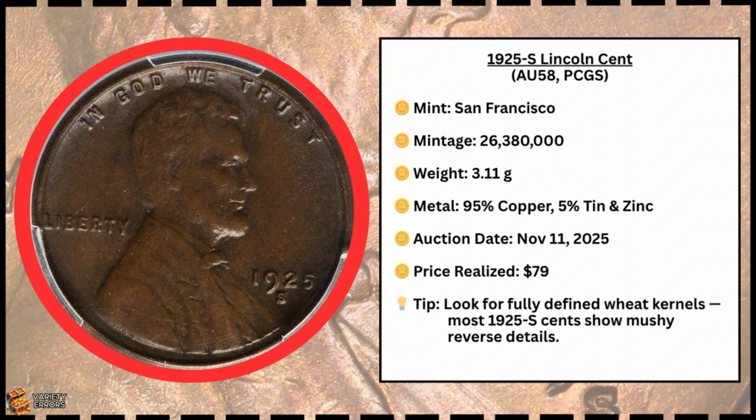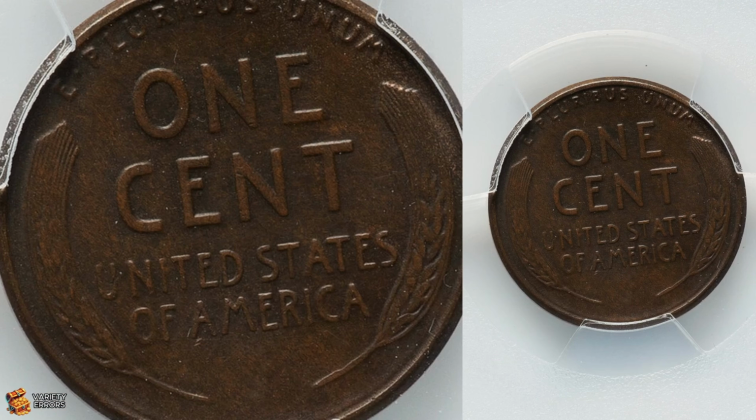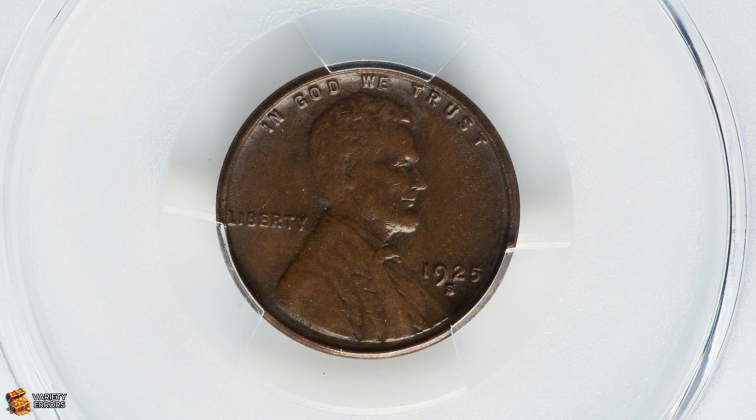This AU-58 example represents the highest, almost uncirculated tier, what a coin just shy of mint state with great luster can still have. At $79, this sale shows how tightly people competed for pre-1930 S mint survivors in even high AU grade. Look closely at the wheat stalks on S mint cents. You want really sharp, raised kernels, and those are much rarer than you'd expect. They separate those $20, $30, $40 coins from those $80 to $100 coins.